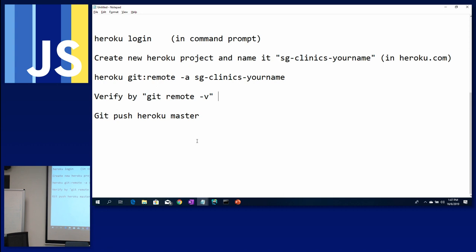I will go git remote SG clinic Shivani, the same name. Yeah. Okay. What's the error you are getting? So here, what are we trying to do? I have downloaded a folder from the git, and then after that. You are inside that folder. I think it says SG clinic.